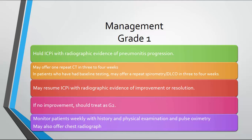The management for grade 1 is, as I told you, number 1, you stop the offending agent whenever you establish the diagnosis. Usually no treatment is warranted. You can just keep an eye on them and follow them clinically. They advise to repeat the CT scan within 3 to 4 weeks to see the progression of the disease, comparing with the initial CT scan that you got. Others suggested to follow up also using spirometry and DLCO to see if there is any improvement in the symptoms.